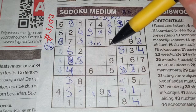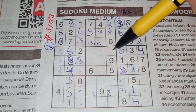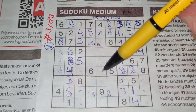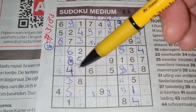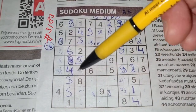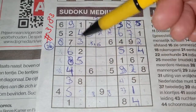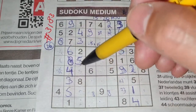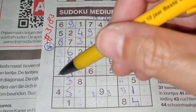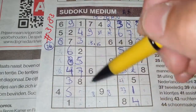1, 3, 7. Yes, 3 missing numbers in this row. Those missing numbers are the 1 is missing, the 3 is missing, and the 7 is missing. 1, 3, 7. And look, we have a 1 and a 3 in this column. So no 1 and a 3 in this box. The 1 and the 3 goes in those 2 boxes as a pair, 1 and a 3. So 1 digit left should be the 7.